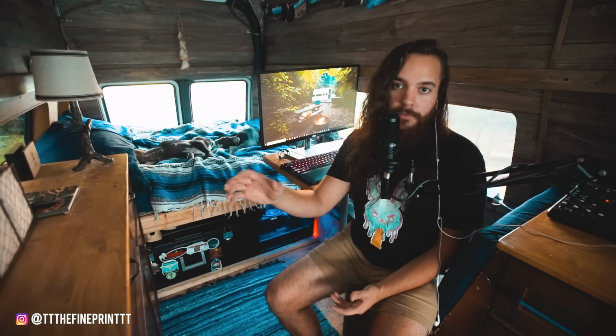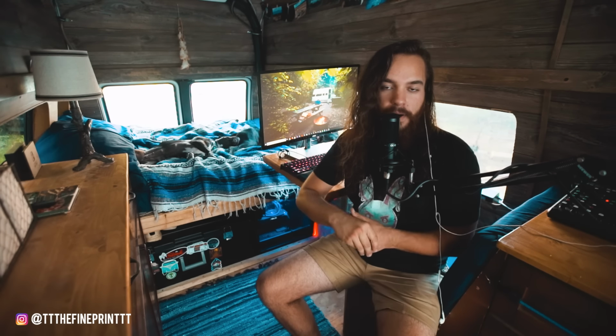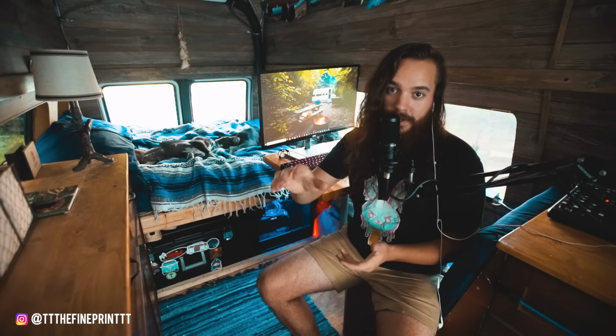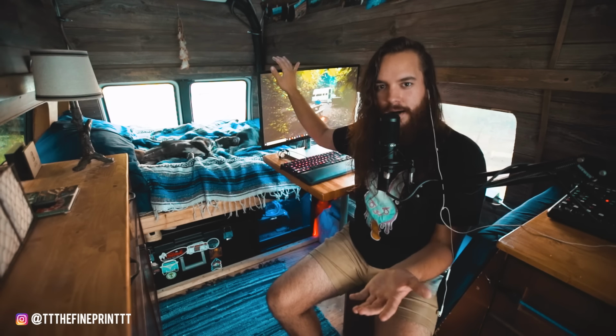And I usually play with my mouse sensitivity pretty low, but ever since I moved into the van, I had to raise it up a little higher because there's not a lot of real estate for me to move it around. Also, the monitor, a lot of you guys brought up a concern about what happens when I'm driving or if I'm sleeping. Aren't you scared of kicking your monitor off the table?